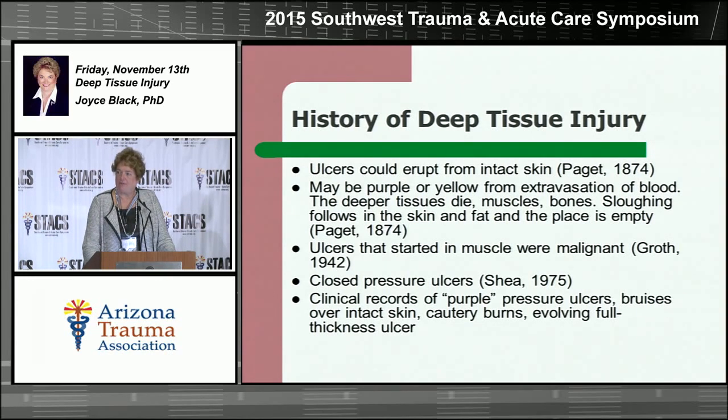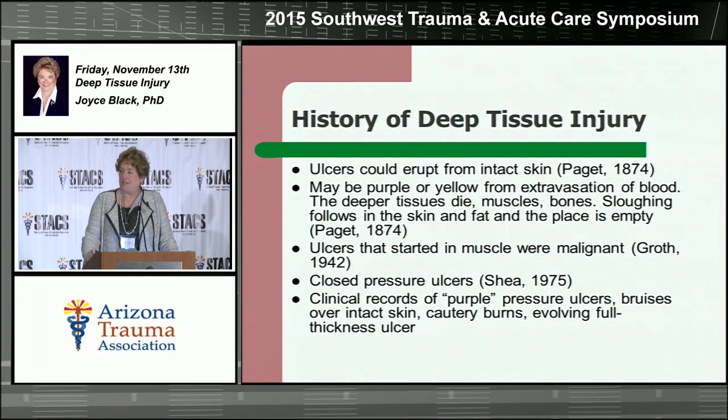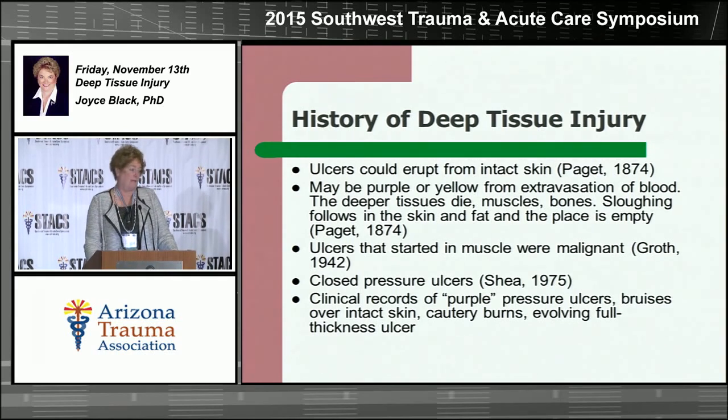Actually, Dr. Paget, 150 years ago, first described a very unique form of pressure ulcer that rapidly deteriorated into a full thickness wound and had a history of being purple. A researcher in '42 in Germany created deep tissue injury in an animal model and called the deterioration of the wound malignant. Then in '75, Dr. Shea, an orthopedist, created what we use today, a four-part staging system, stages one through four. But Shea had something called a closed pressure ulcer that never got put into the nomenclature. And then we had a number of wounds that people mistook for cautery burns in surgery, and other phenomena. Probably rhabdomyolysis belongs in here to some degree as a form of injury.